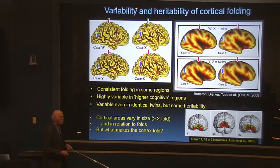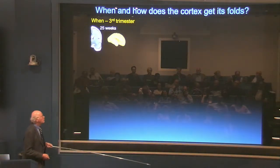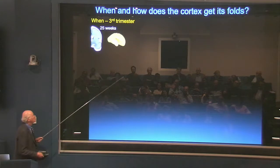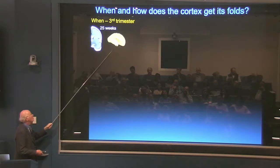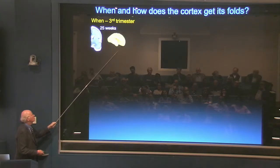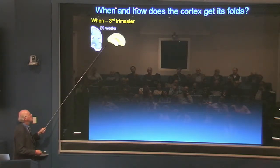What's the function of the folding pattern? Stay tuned. Excellent question. What makes the cortex fold and what does it signify? Well, let's first take into brief consideration when folding occurs. So here is a healthy individual infant. This was a preterm infant that was imaged right at the beginning of the third trimester, about 6 months of gestation. And you can see in the coronal slice and on the surface reconstruction that the folding pattern is very incomplete. It's very smooth.